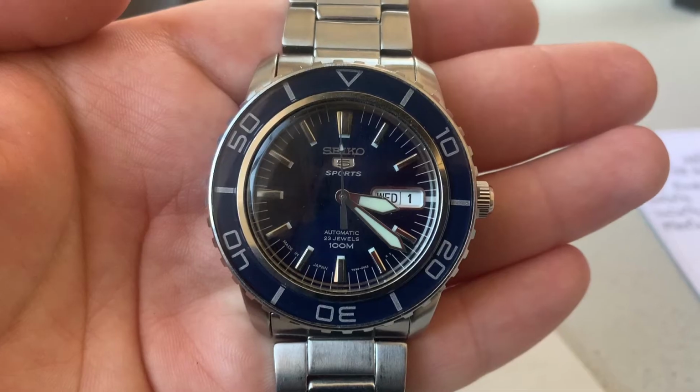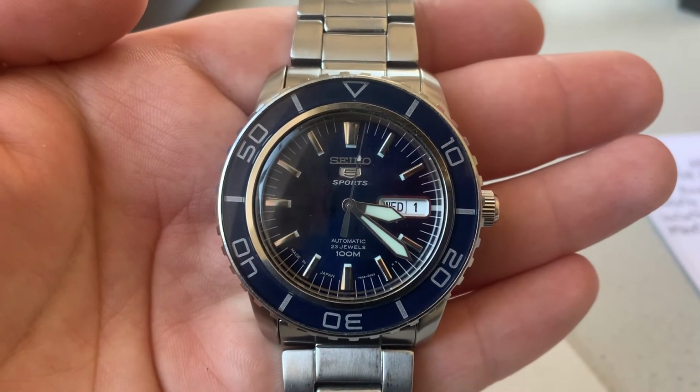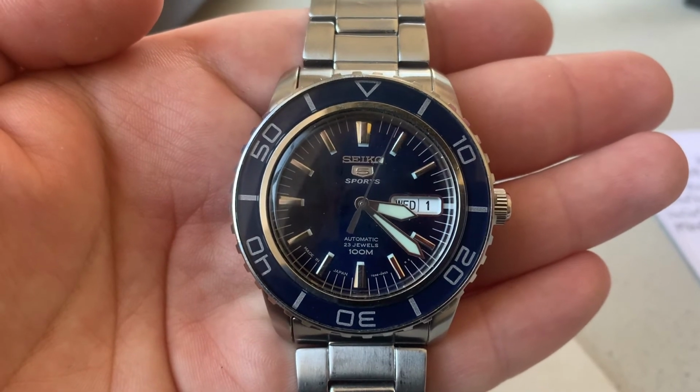I have a love-hate relationship across the years with this watch. As you can see, it's a very mass market watch. It appeals to everyone. That's the goal with it. Exactly. The goal of this watch is to appeal to as many people as possible. Diver, blue dial, sword hands. It's mass popularity. You tick all the boxes.